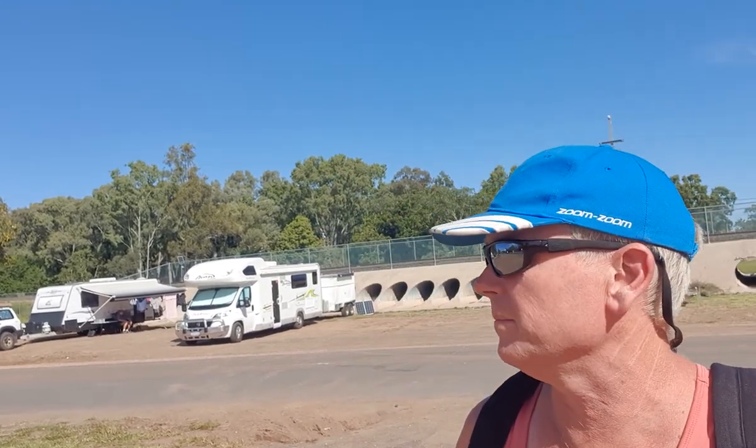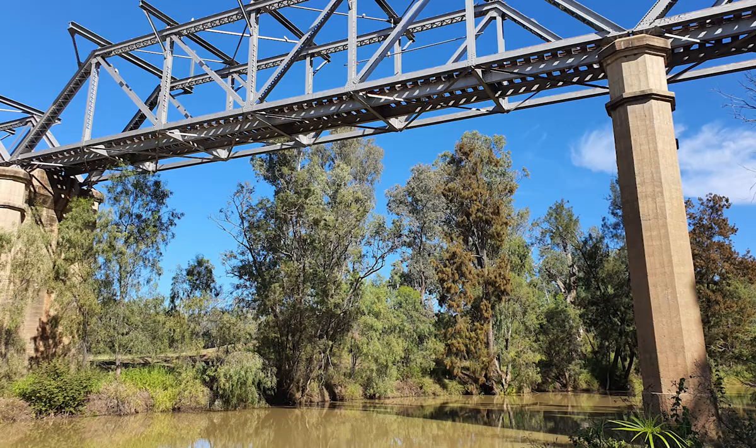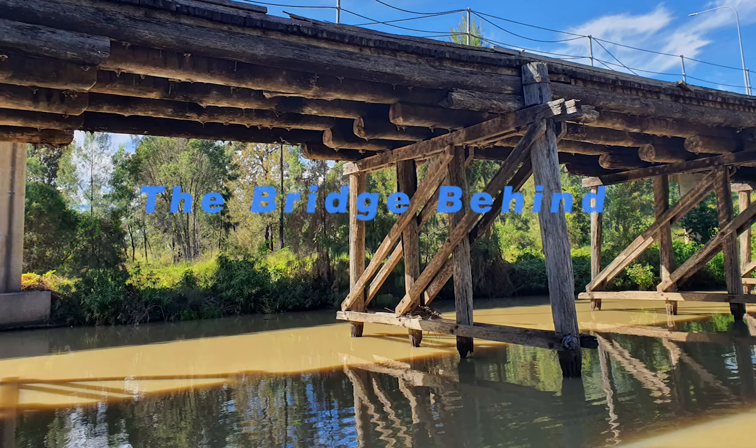So we're parked up at Emerald. We're at this little spot by the Nogoa River. Got a railway bridge on one side and the road bridge on the other. Yeah, it's a highway bridge, and it's going to be a little noisy at night, but hey, we slept next door to a railway that had trains going past every hour. So yeah, nice little spot at the botanical gardens at Emerald. Go for a quick stroll, go get some supplies.